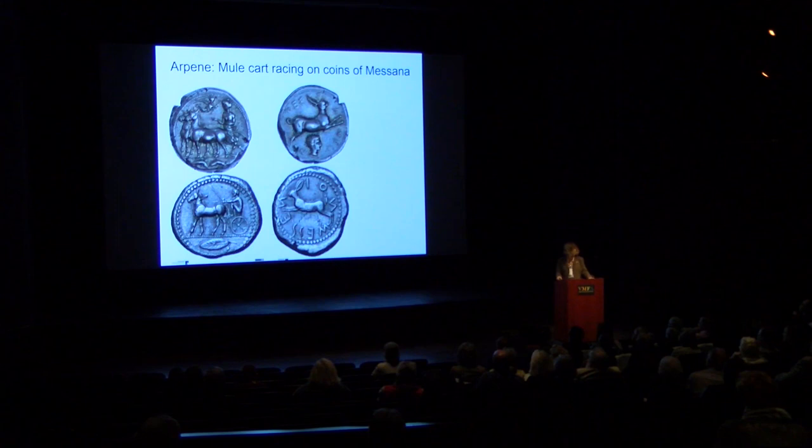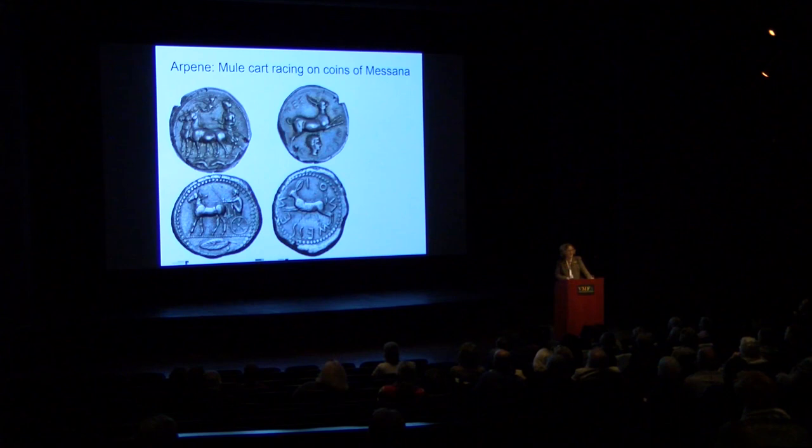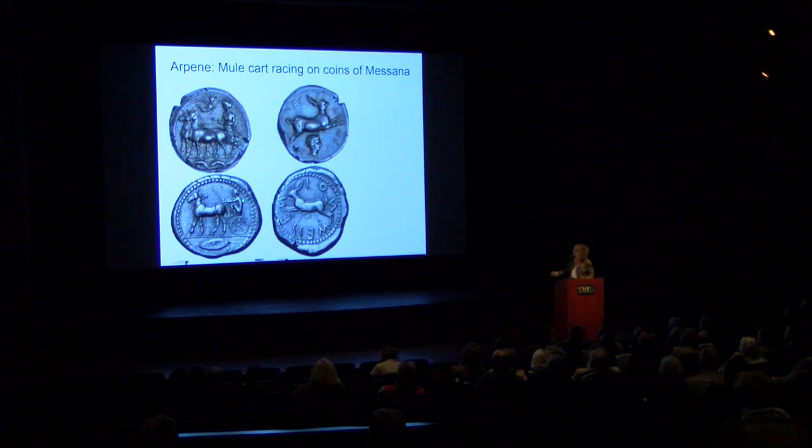Other sports at Olympia, the famous mule racing introduced first in Olympia in 500 BC, shows how all sorts of chariots and horses events gained popularity in that period. On the coins of Messana, we see how mules were raised. The charioteer actually here sits on a much larger cart. See that here, with the legs slightly up.